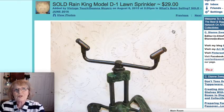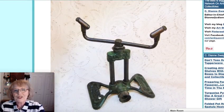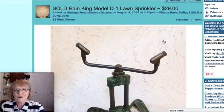The next piece was a Rain King Model D1 lawn sprinkler. Had all the embossed writing on the base there, cast iron base. Wonderful old lawn collectible. Usable as well. They're very durable. $29 is what that one sold for.